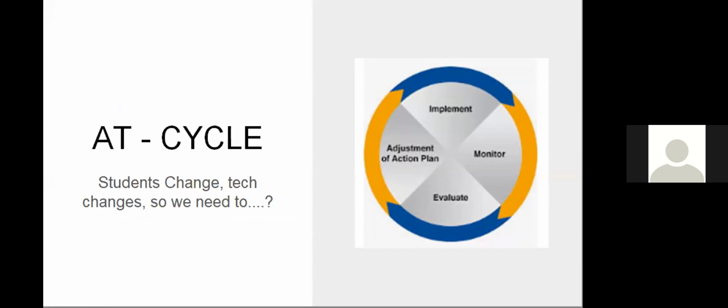I throw this in here because consideration and feature matching is so important as to whether a device will work and continue to work. This is a very basic version of it. We evaluate, make an action plan, implement, monitor, and keep going around. Students change. We know there's always new technology coming out, hence the Super Hawk that I discussed in the closet earlier. But we have to always be willing to change.